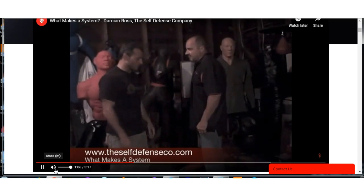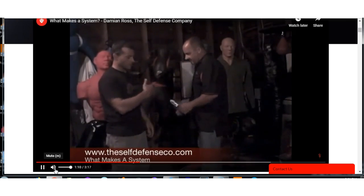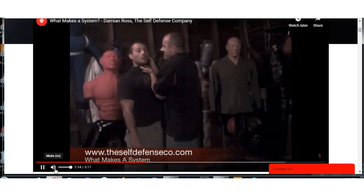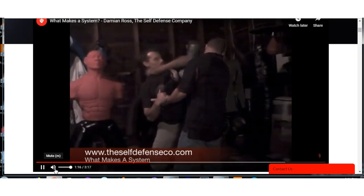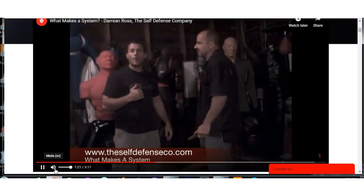Pete pulls an edge weapon. I use the other hand so I can show you. He comes in and jacks me up again, puts it to my throat. Here, same technique. Only difference is I'm clearing the weapon.